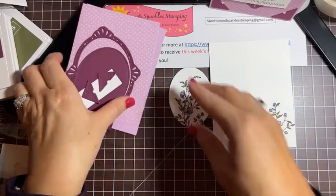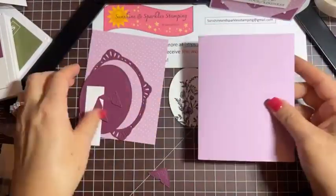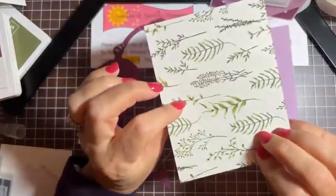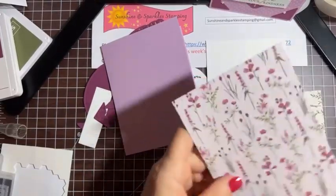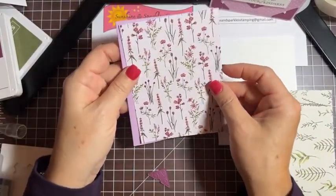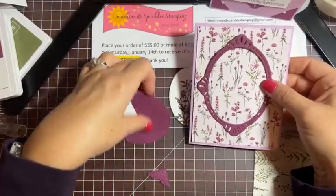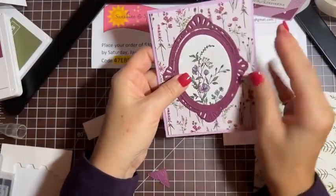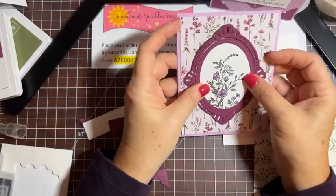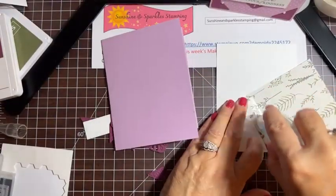All right, so card base, we started with Fresh Freesia, usual measurements. Okay, the next layer is from that set, the DSP. And I'm just using, the other thing I wondered, there's so many pretty pictures. What if we would have put this in the background? How would that have looked instead of the purple dots? That would have been pretty too, right? Let me just look at this for a second and see if we would like that as well. Pretty, a little busy, but very pretty, right? Everything coordinates so nicely. Okay, but what we decided to use was the purple polka dots, so we'll stick with that.